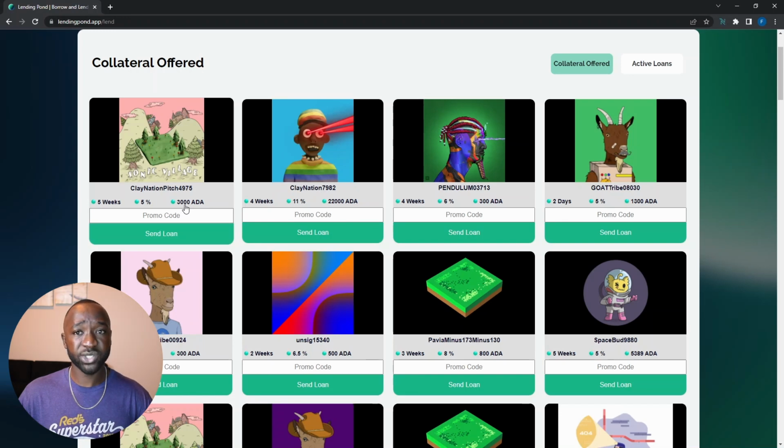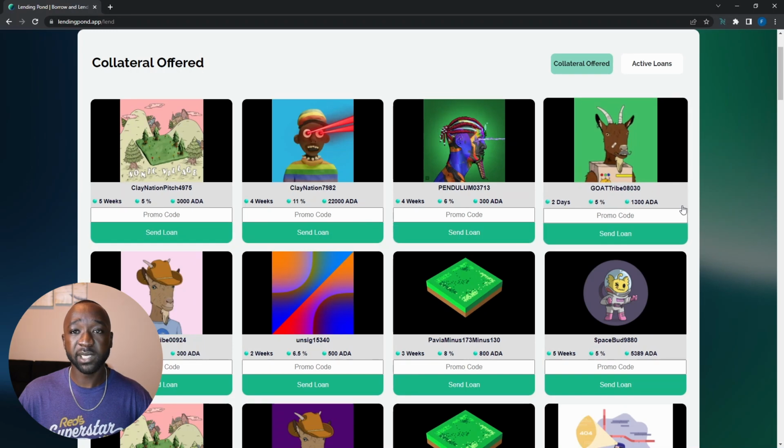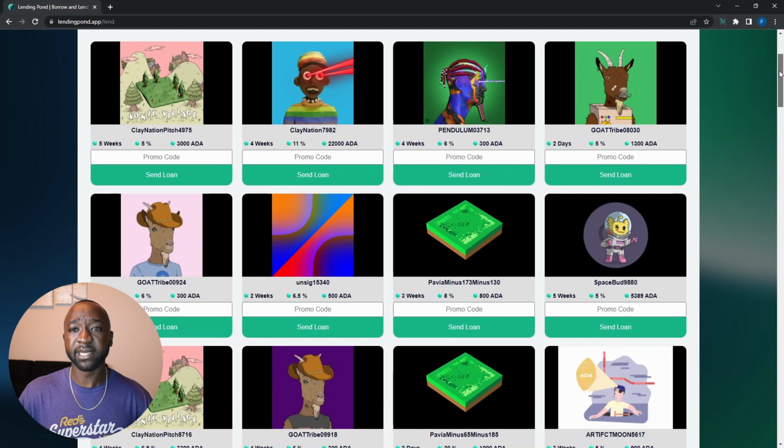And so let's say that I actually lent them out the 3,000 ADA and they, for some reason, were not able to pay that ADA back. I would be able to keep their Clay Nation pitch and they would basically keep the ADA. However, since the Clay Nation pitch is worth less than the ADA that I loaned out, I would actually be losing out as a lender. So that's what I meant by the over collateralization of the NFTs when I mentioned that earlier. I hope that that's kind of clear. So just keep that in mind when you're a lender.